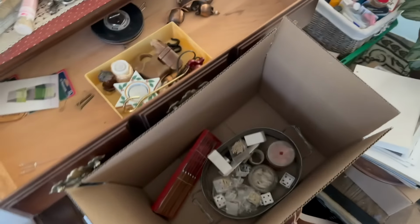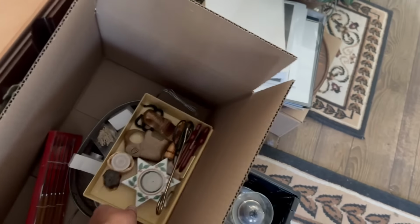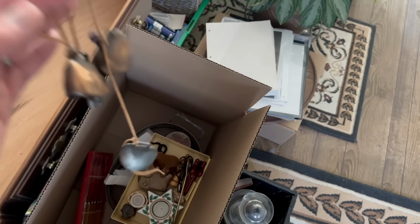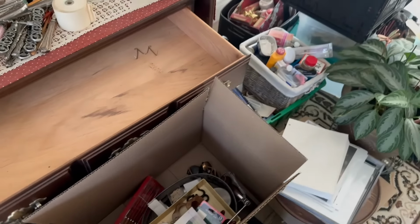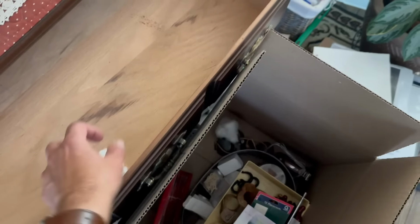Can sell that. Old tape measure. So we'll go drawer by drawer. I am feeling like this is a lot of work and not so much in terms of high value stuff coming out of it, but that's okay. The goal here is to get this place emptied so they can sell it. All I care about is just getting my money back on this unit.